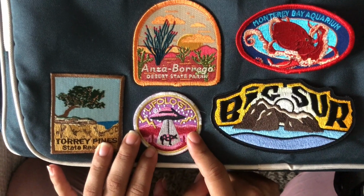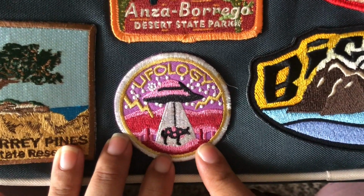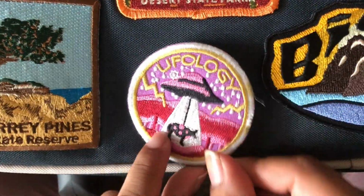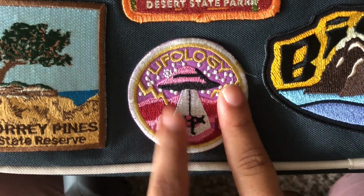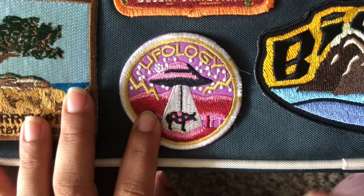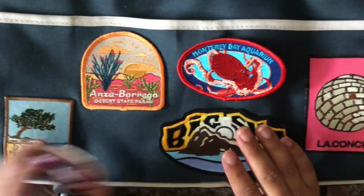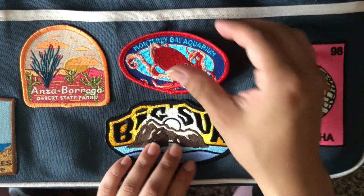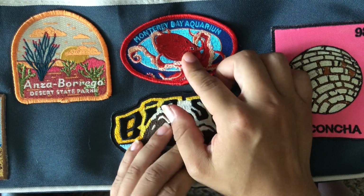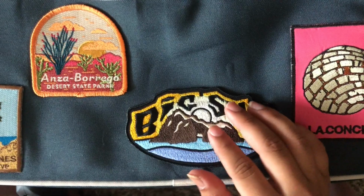And then I think I'm going to add this smaller patch. This is a super cute UFO patch that I got in Mexico City a few years back. And I need to glue this one because, like I said, this one was salvaged from another crafting project, and so I'm going to need to glue it down. So I'm going to start off with ironing down the Big Sur patch, and then I'll iron down this Monterey Bay Aquarium patch, and then I'll glue on the ufology patch.